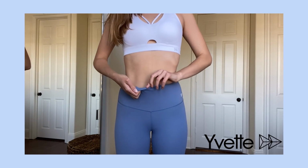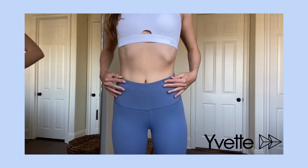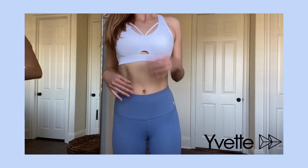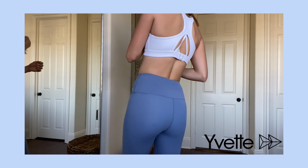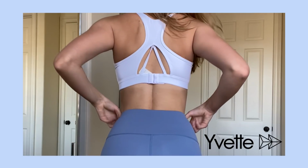Next up is the Enfold Fast High Support Leggings. They have a seamless high waist that really snugs well and fits perfectly during high impact workouts. I love that the fabric is breathable but also gives you a lot of support and really just snugs your waist in the perfect way.